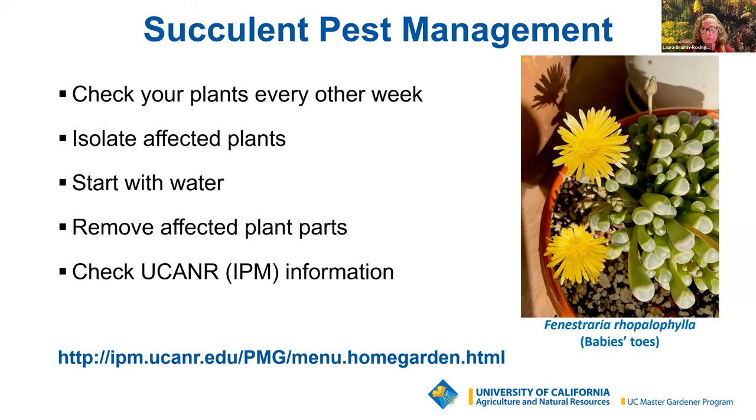Check out the UCANR IPM recommendations to choose the most earth-friendly and least toxic approach possible, which may include use of systemic compounds absorbed through the roots of the plants. Finally, learn when to give up and start over with a cutting leaf or a new plant. The link on this slide and in the handouts will give you many more pest management resources, in addition to a link to videos of very short length, from 3 minutes to as much as a half an hour, on how you can handle many different pests in your garden.